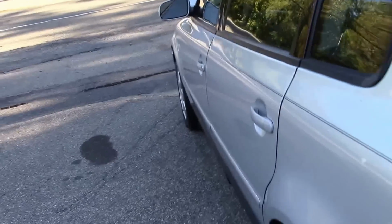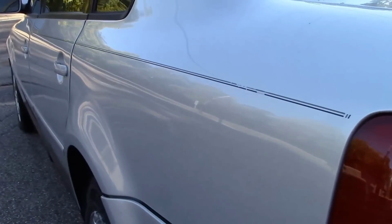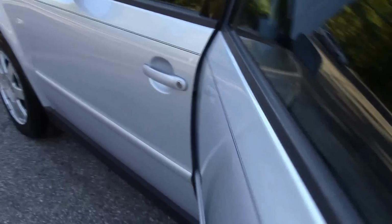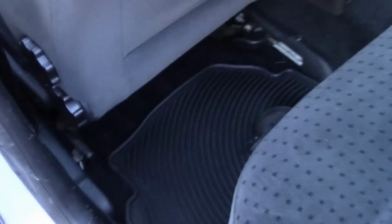There you have it. I'll give you guys a view down the side of this car. Okay, going into the back here. There you go. Nice, clean, like I said. Very nice car.